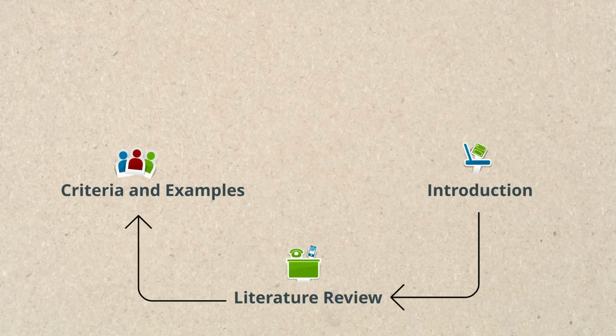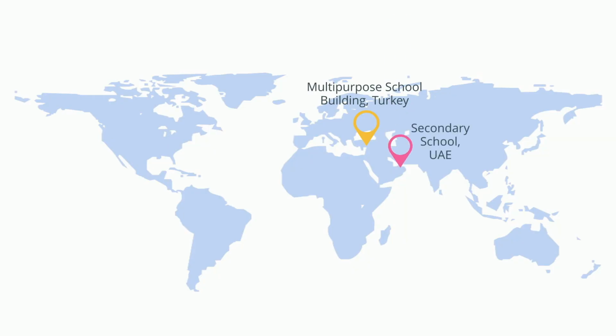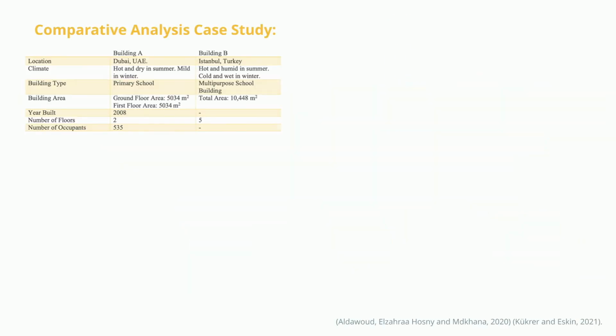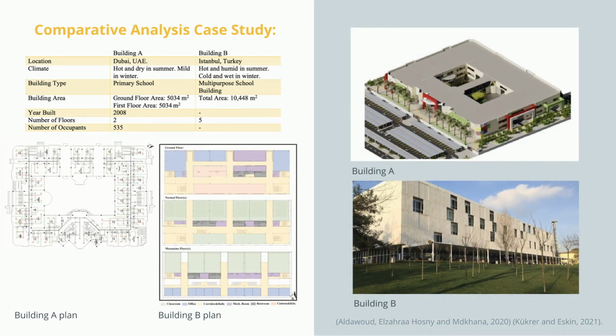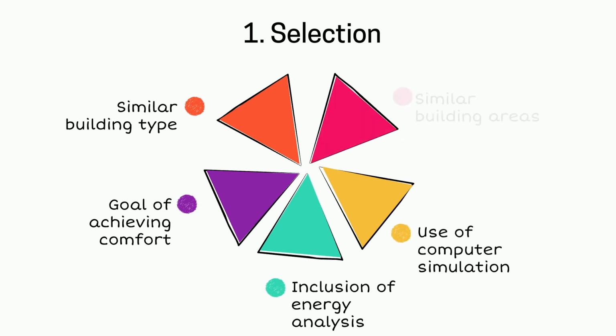Moving on to the final stop. The following schools will be analyzed and compared. This is a table of information on both schools. The school in UAE will be referred to as Building A, and the other one is Building B. Building A is a typical courtyard school and Building B has a rectangular form. After an extensive research, the two case studies were paired for these reasons.